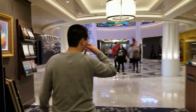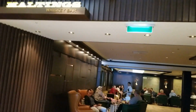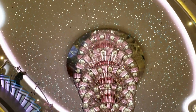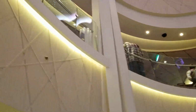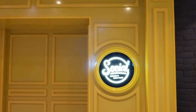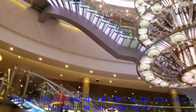Alright, so this is the midships. This is the centerpiece of this ship. First off, we have the whiskey bar here, Maltings. There's a collector's thing here. I'm not going to go into the bar. And here's the big chandelier for the ship. You can see on Deck 7 is the casino. Right here on Deck 6 is the social comedy and nightclub. You've got the stairways, and we've got another stairway that goes up there.